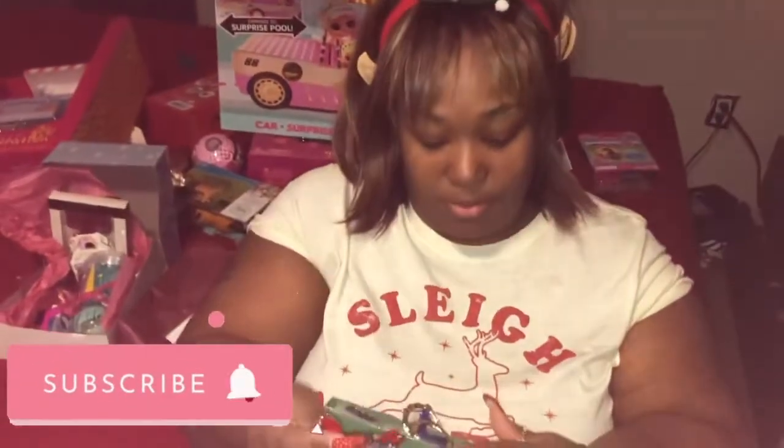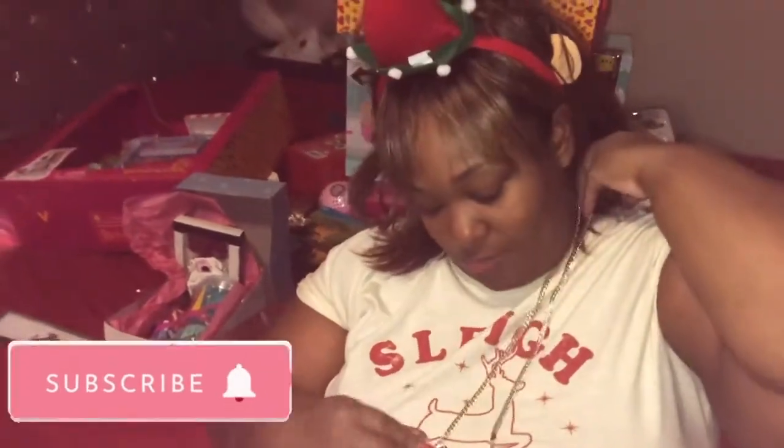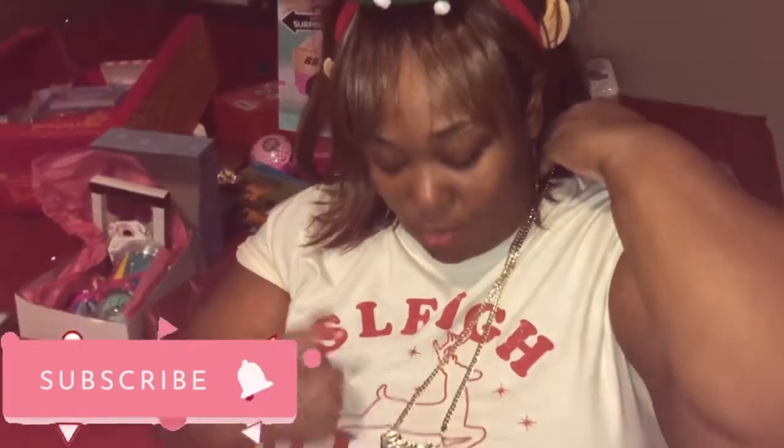And she has the necklace as well. This necklace is kind of long. The chain is pretty long, see, because it will hang. Kamari, you okay, mama? Mommy's almost done. It will hang pretty low on me, so it's going to hang low on her. So I may have to adjust this necklace. But this is the necklace that she got, and it says her name. And it's actually really pretty.